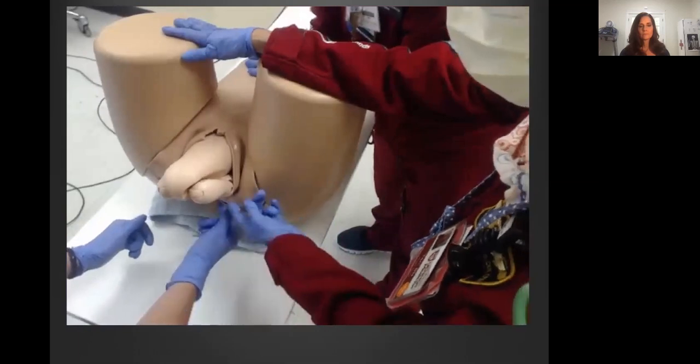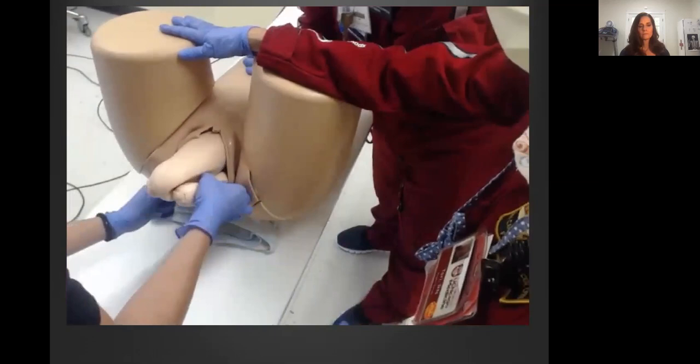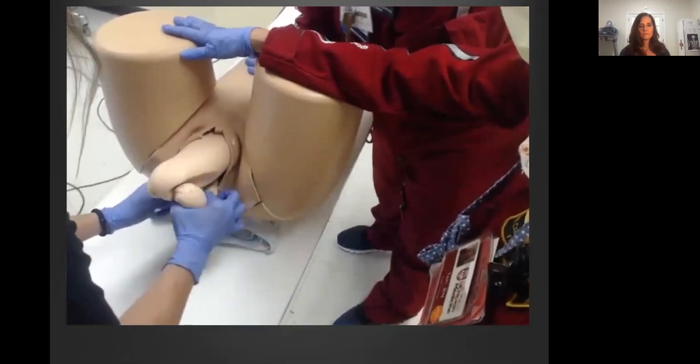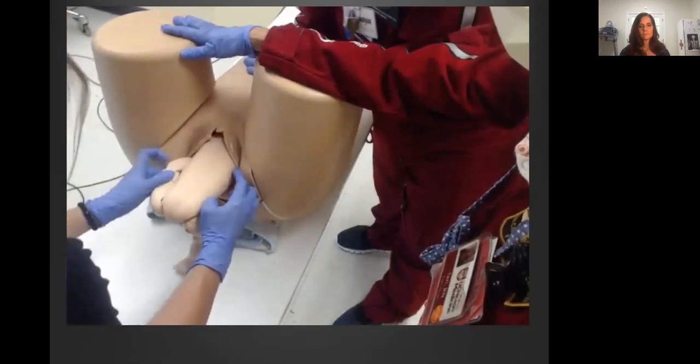Jean now is going to be able to push behind the knee, kind of flex that knee, get that foot to bend. Okay, Kyle, push a little bit more. And then she's able to pull that leg down. So we'll do the other side, bend that knee, grab the foot, pull it down.